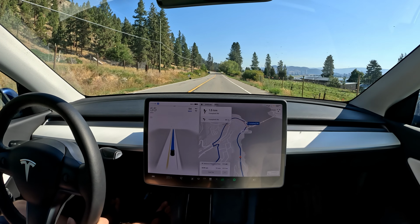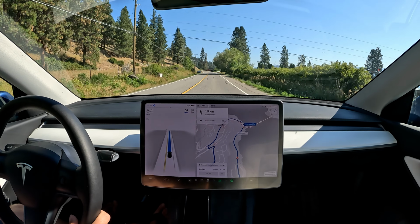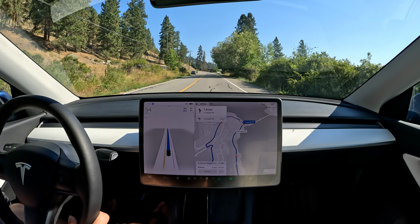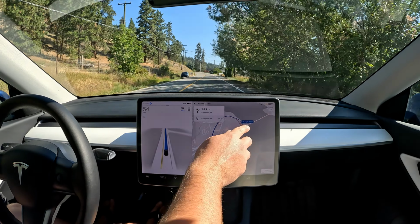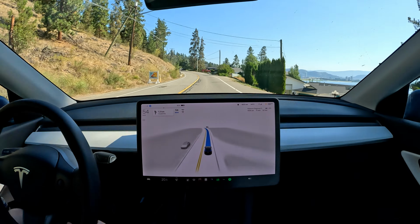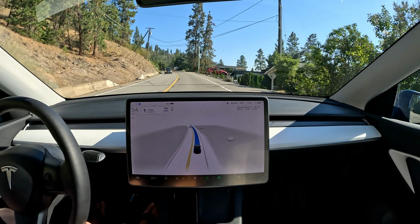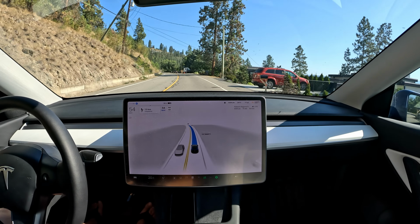Okay, so we'll fast forward you here. We're coming up to a few roundabouts. We're not going to cross the bridge from West Kelowna to the other side of the city, just because there's a lot of traffic, as you can see over here. Apologies, I'll just zoom in to increase my screen over here. And yeah, enjoy the drive.